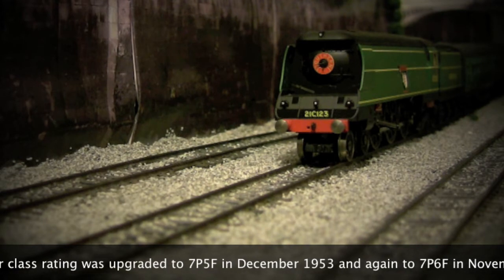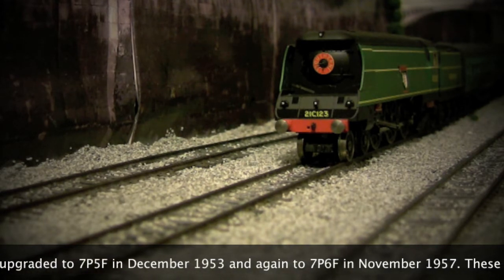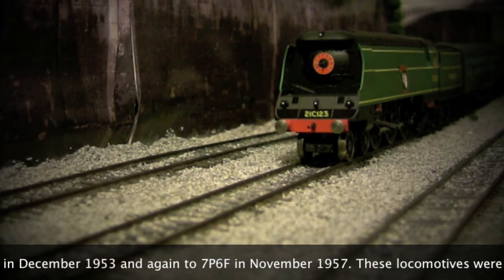It's basically just a quick video just to show you the loco and show it running around the layout, just to give you some brief information on the loco.